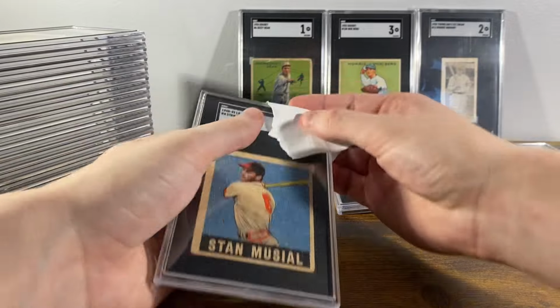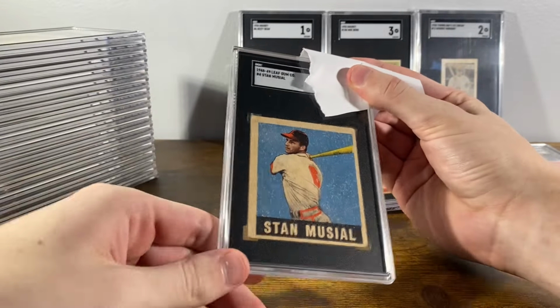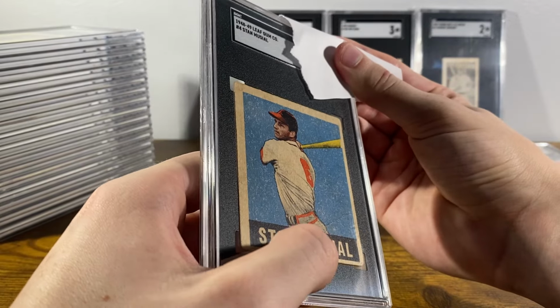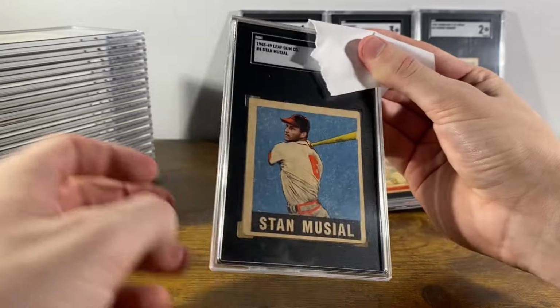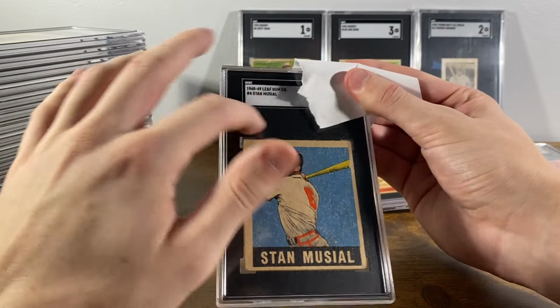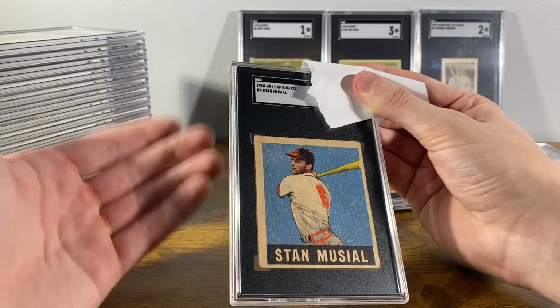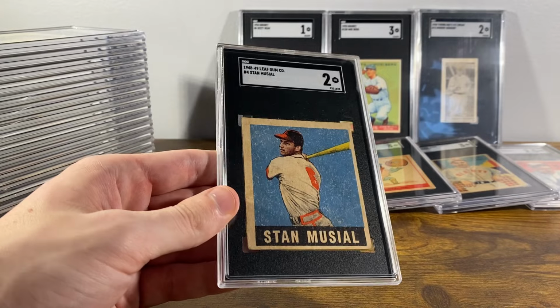This one here, I believe, was the biggest card in the order dollar-wise. So the Leaf Stan Musial, and this one has some creasing, which is more hidden now because of being in the slab, but it's got a wrinkle or crease down there. The color wasn't perfect, so I was hoping for a 2. I really did not want a 1.5 because I already have a 1.5, so I was hoping for a 2, and it came back a 2, so I was very glad with that one.